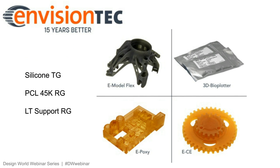EnvisionTech recently introduced a number of materials for the medical market. One of them is Silicone TG, a technical-grade silicone for building soft implant surgical models, such as noses and breasts, at room temperature. This RTV1 silicone, available in transparent, black, or in shades of gray, will cure by itself within a few hours under the influence of atmospheric moisture. It displays low shrinkage, a medium hardness of about 20 Shore, and is odorless during printing. It's suitable for relatively large parts made on EnvisionTech's 3D Bioplotter.